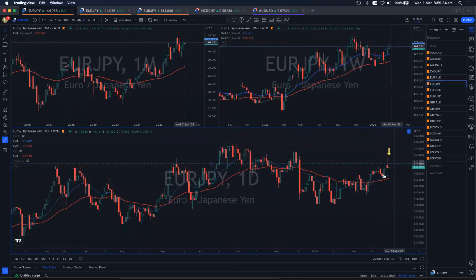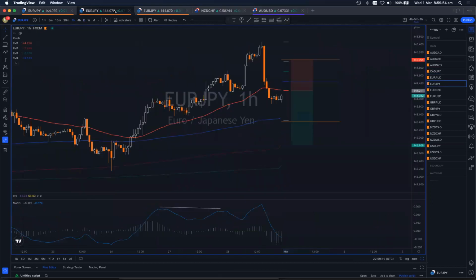Euro Yen, similar candle, very bearish looking candle. Deceleration as well, which is good. This level here is pretty strong. We've got, not quite here, but here we've got a definite major rejection. And that's some support here. And then rejecting it again here. That's looking like a good DDP for short.